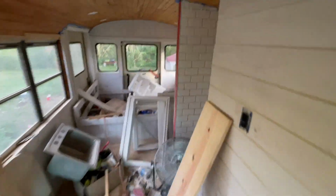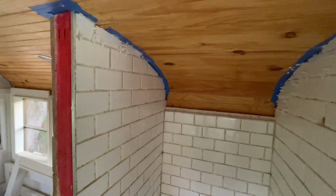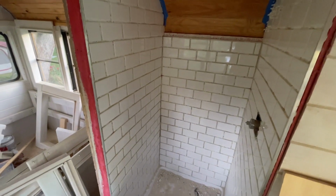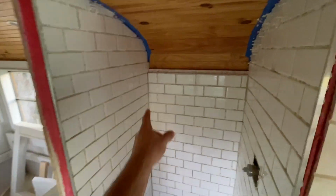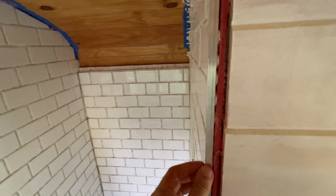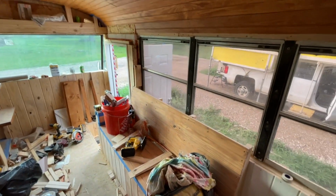I finished up the tile work today. I had to go pick up a few extra pieces to get this one done, but we got it all set. I'll float it tomorrow and it'll look beautiful. That piece of trim is going to go up here. There's a metal trim piece that runs across the top of the tile, but there's a little bit of wall protruding up and I want to cap it off with something waterproof. So I'm going to seal that up and glue it up.